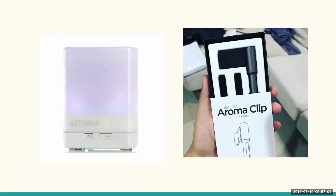And then diffuser. I almost always travel with a diffuser. When I was traveling super light for our trip to Jamaica, I just brought the aroma clip that we had gotten for Father's Day. And I knew that we were going to have fans, so I clipped it right onto the fan. It was such a great way to get a diffuser for the bathroom when things in the bathroom got gross, and great for putting over the bed when I wanted to sleep at night. So it was a great way to add that.